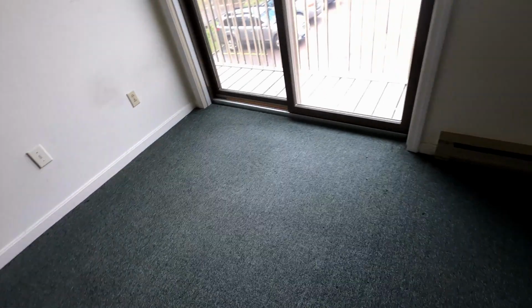Okay, so this is another room done, or an area. It looks really nice and clean now. So I'm going to proceed and finish up the rest of the job, and we'll show you the end results. Okay, we're finished. Everything came out really nice.